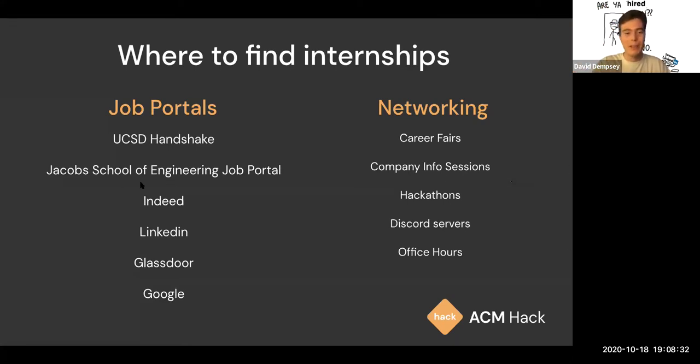In terms of networking, I think career fairs are honestly one of the best places where you can find an internship. It gives you a chance to meet one-on-one with an engineer or a recruiter, and you get to learn more about a company and interact with someone that actually works there. For me, my first internship offer came from a career fair because I think I left a good impression on the recruiter there, and it let me get an interview, and then eventually I got an internship offer.